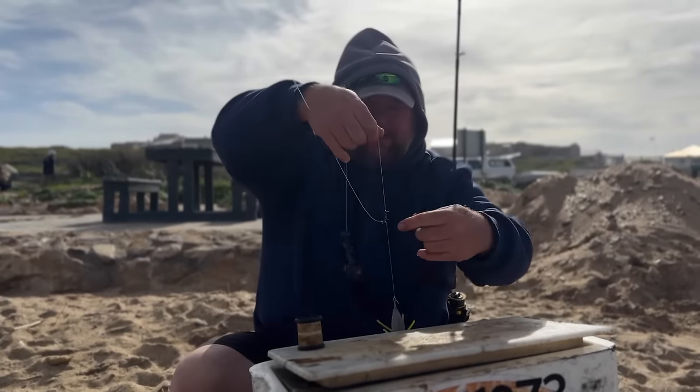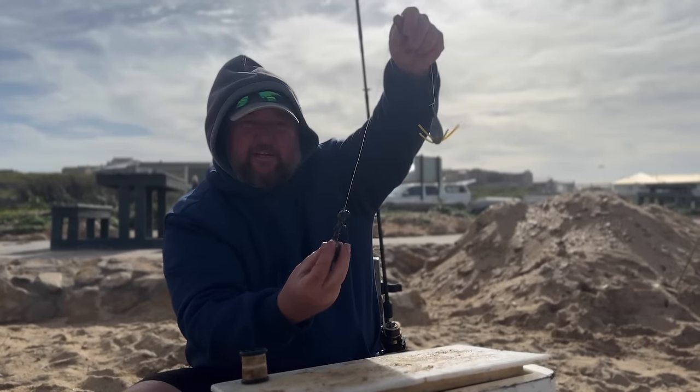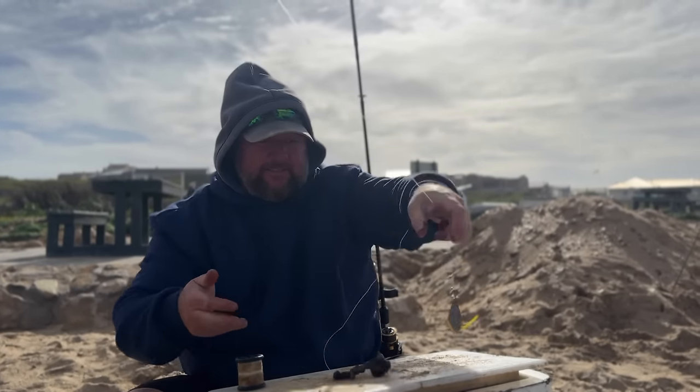And with the tail pieces, I like to give it a streamline on the top and a little soft blob on the bottom. Tie it on nicely, like that. Perfect.